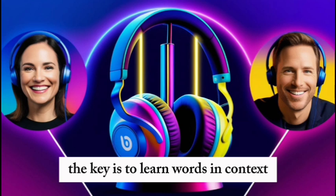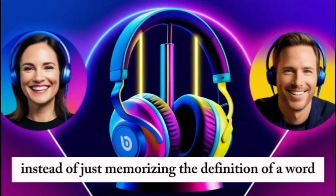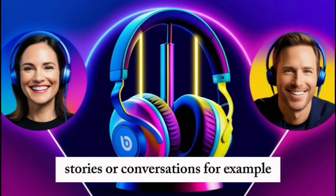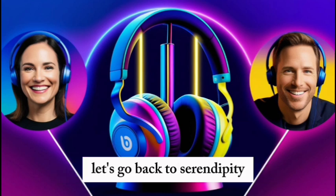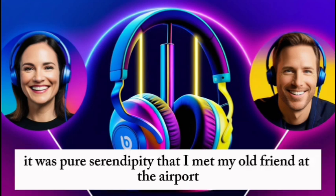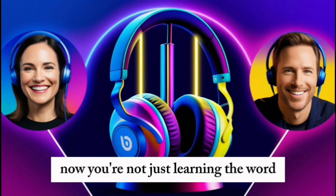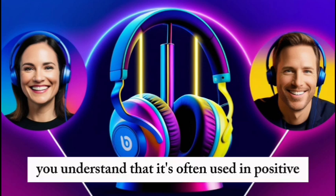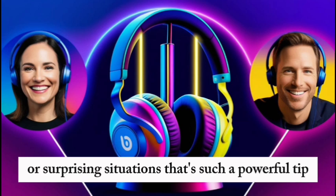The key is to learn words in context. Instead of just memorizing the definition of a word, try to see how it's used in sentences, stories, or conversations. For example, let's go back to serendipity. You might read a sentence like, "It was pure serendipity that I met my old friend at the airport." Now, you're not just learning the word, you're seeing it in action. You understand that it's often used in positive or surprising situations.